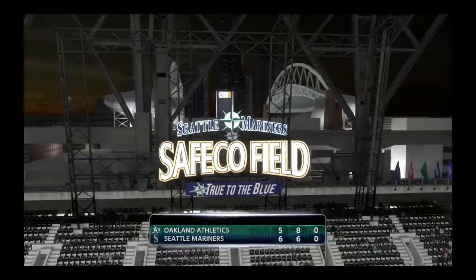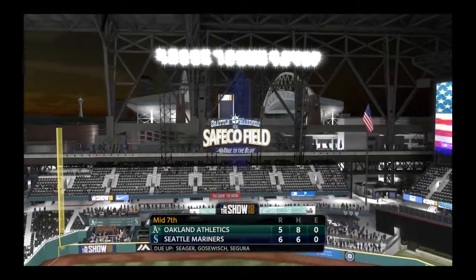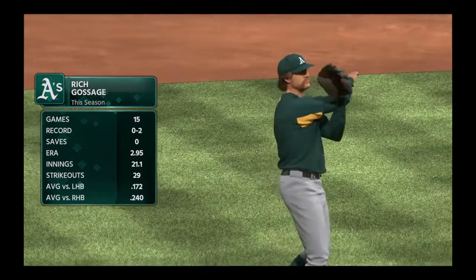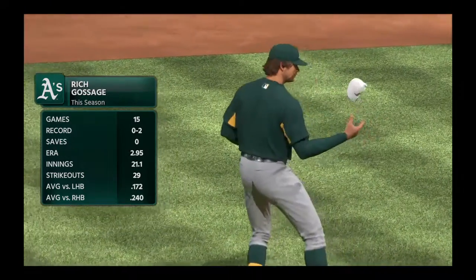So they pick up three runs on only two hits in the inning. No errors, and a runner left on. Get up and stretch now here in the Great Northwest. It's the Mariners 6 and the A's 5. Bruce Gossage gets the call from the pen to take over on the mound and start the home seventh.